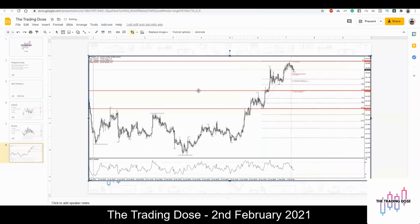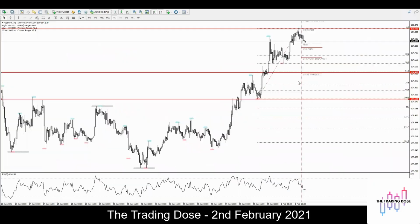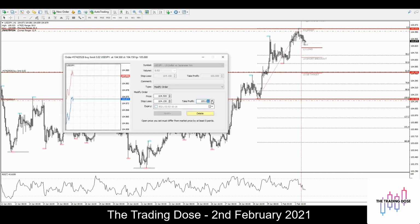Right, so this is the trade. Okay, let me put that in. 104.15 and 105 is the target. 502, right? Need to put that up a bit.